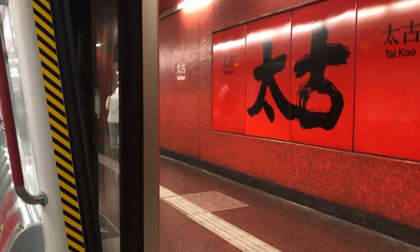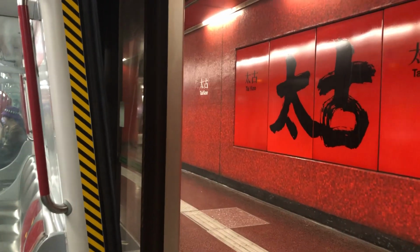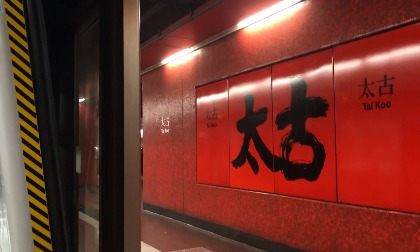Taikoo, we have four more stations to go for the full line, which basically is just across the whole Hong Kong island. If you look on the map, basically it's just across the whole thing. So here's already Hong Kong Island East from here on.